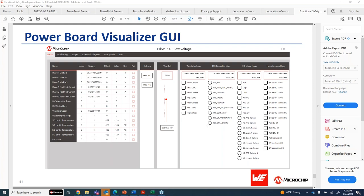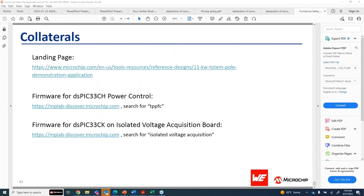So that, in essence, is a high-level introduction to the Totem Pole demonstration application. And in partnership with Würth, we can make this available for you very shortly. And with that, I will transfer it to Würth.